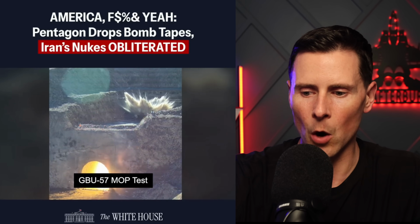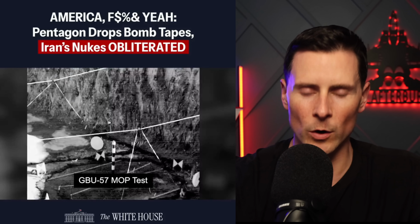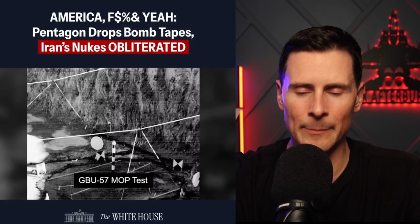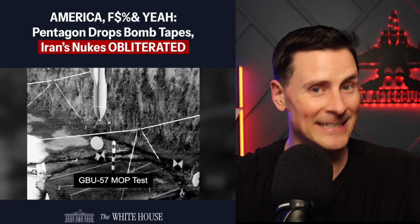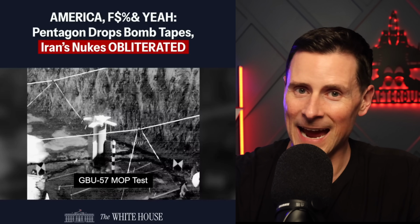And then you can see the blow off, so that's what's likely going to echo through the halls of Fordo as the bomb strikes the top and goes through the top of the bunker. It's got to get deeper than this. This is just the test footage, and I'll get to that here in a second. But this is exactly how it's going to work.